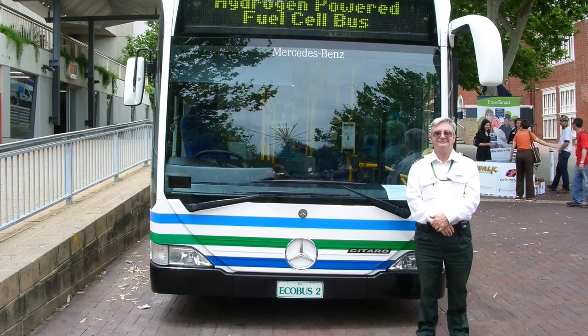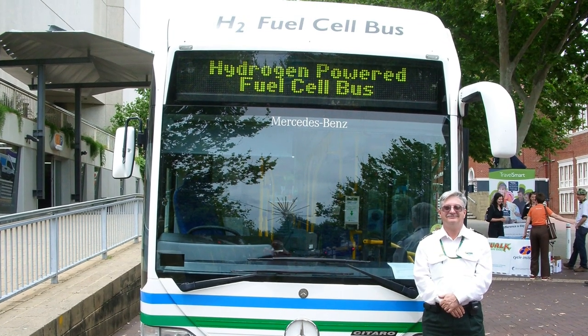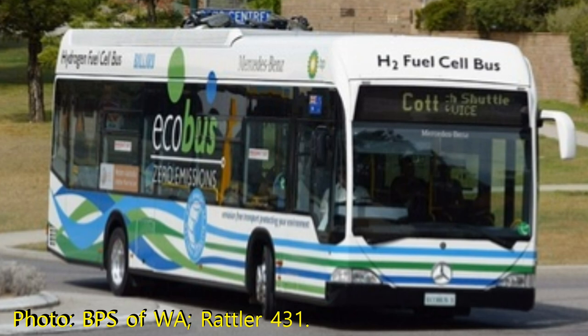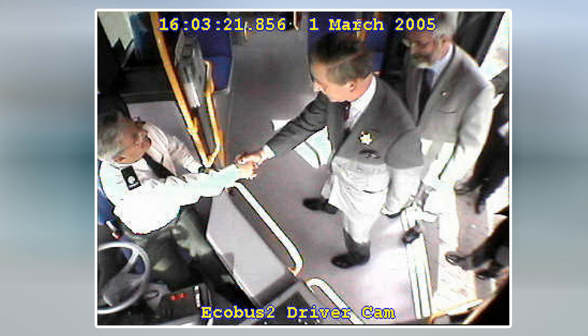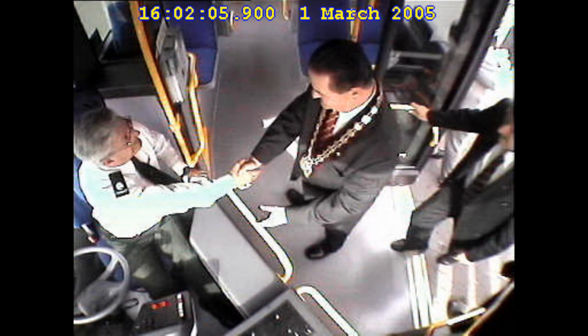From memory, we started out showcasing the bus in prominent places. We started to do special running for civic leaders, government officers, dignitaries, before doing Cottesloe shuttles to the beach. One of the great highlights of my career on the hydrogen bus was driving Prince Charles, who was now King Charles, from the Subiaco Railway Station to the Subiaco Sustainable Demonstration Home. As a special treat for us, I was given, on CDs, a video copy of the trip from the driver cam and saloon cam. I've edited these for us to have a look at.